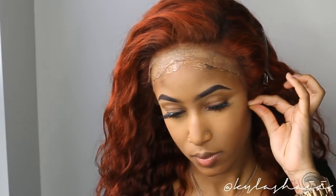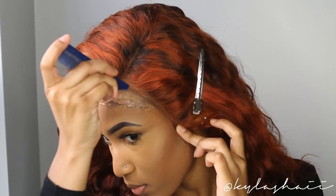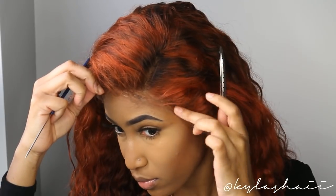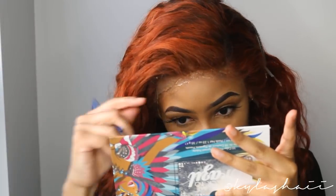And then you start pulling the hair down. And I use the comb. You can use the rat tail part like I'm doing now, just to smush it down. Because if you use your finger, you won't get the hair mixed into it. It's just a lot. But I'm just trying to make sure it's level.